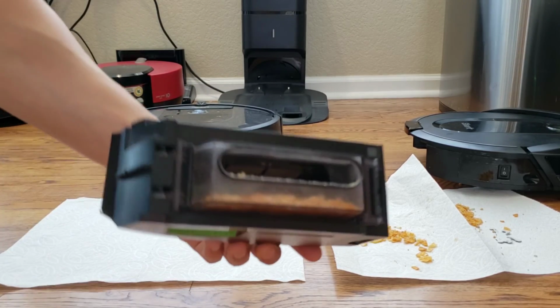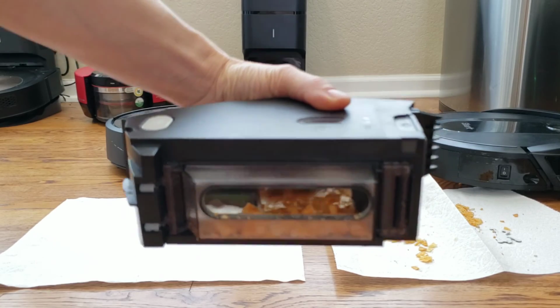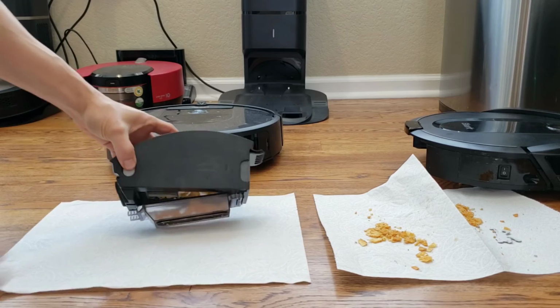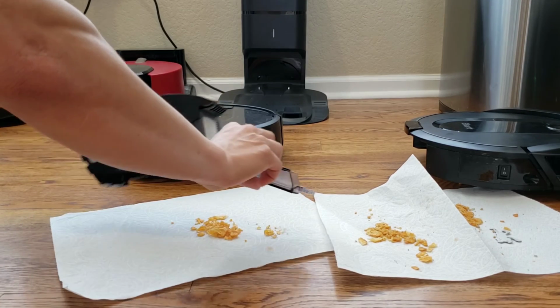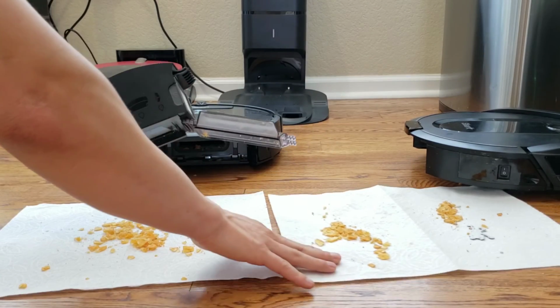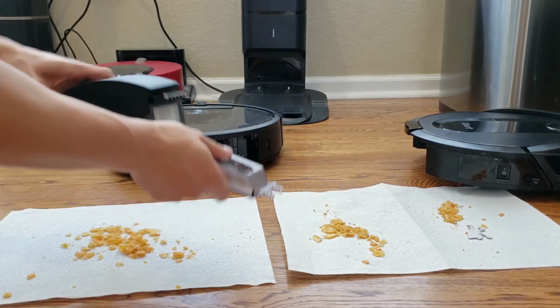Now, the Roomba is a different story. It has those sensors, so it can detect when its bin is full, return to the self-emptying dock, and resume its job. Alright, so it looks like they're about on par. What do you guys think? Who picked up more of the chips?